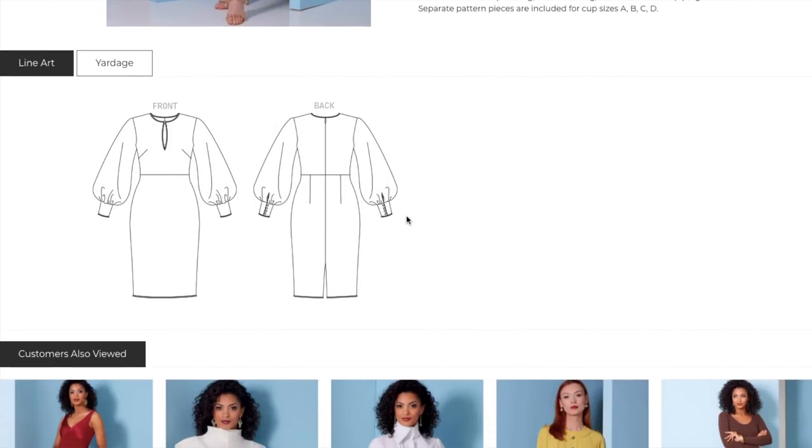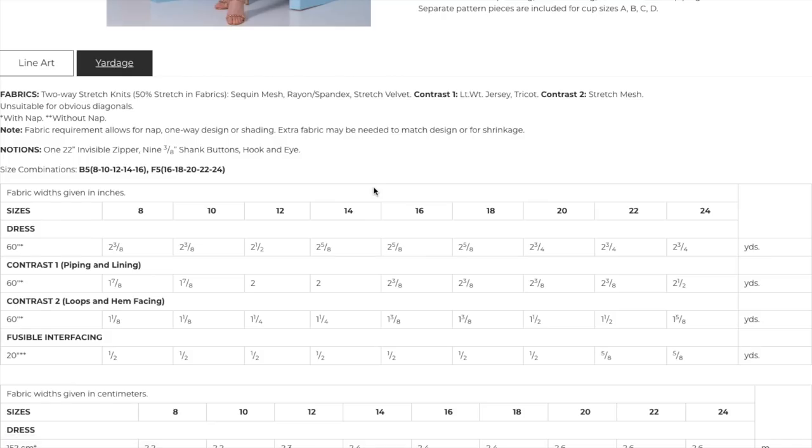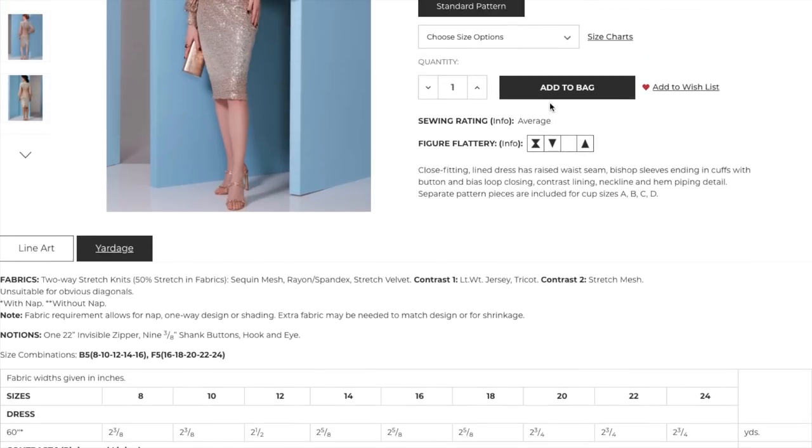Okay, so let's look at the yardage. Honestly, up front, it's pretty much a very basic dress with a sleeve that we've seen 1,000 times. But you make it in a special fabric like that and all of a sudden you're just like, wow. So two-way stretch knit fabrics, sequin mesh, rayon spandex, or stretch velvet. Contrast one is this contrast lining. So they're recommending lightweight jersey or tricot, and then contrast two is a stretch mesh. So there's two different linings.